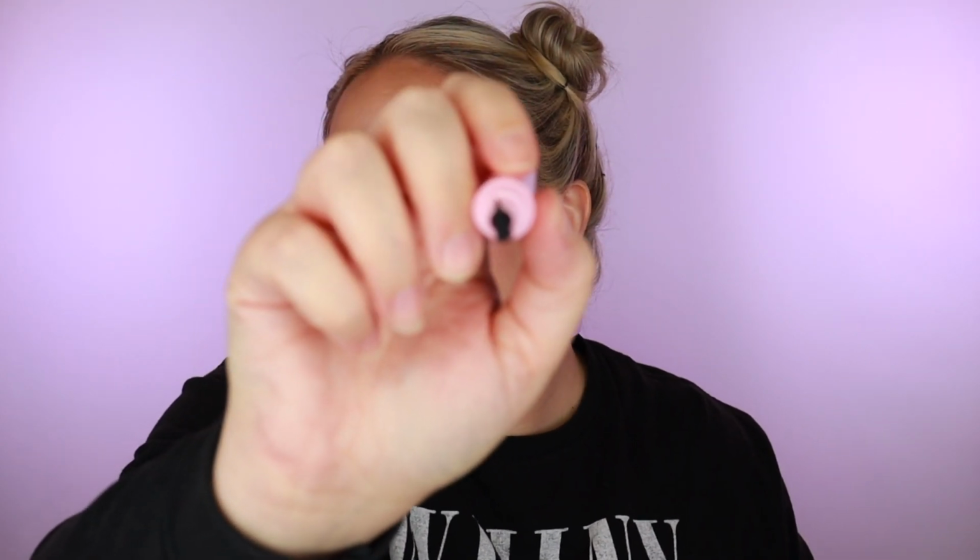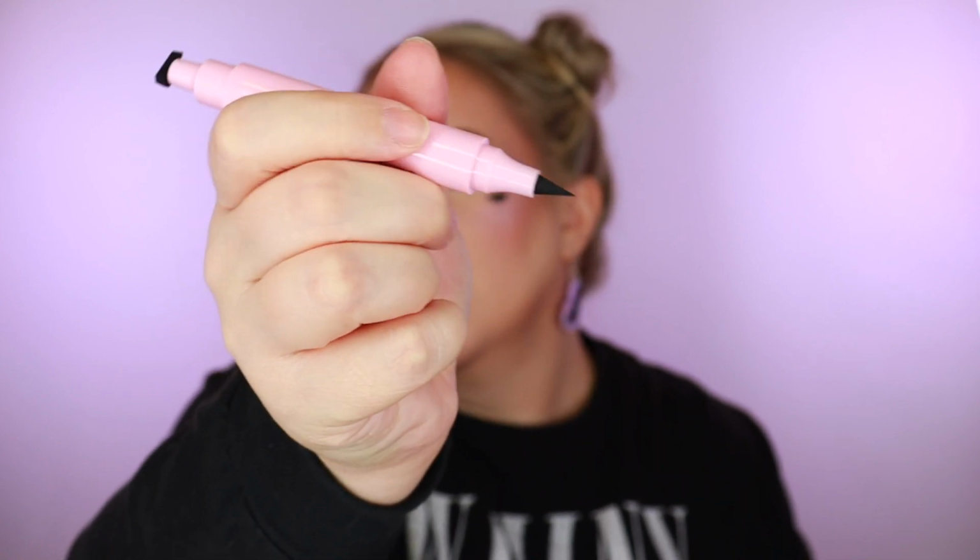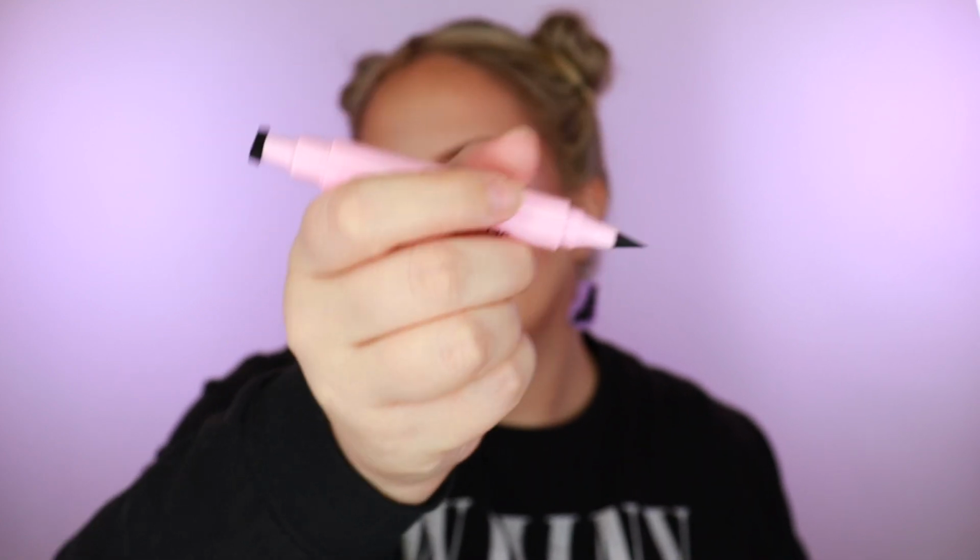But I will show you guys what this looks like. This basically has one end to create an easy wing, and then you have a liner to kind of fill it in, or just go along the lash line. This is a big tip for the liner, personally, but let's see what it looks like.